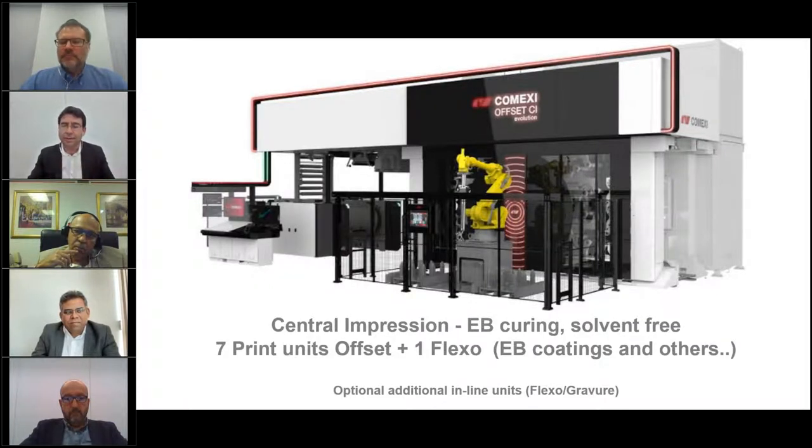Why we apply the central drum is to be capable of printing with thinner and elastic films that typically are in the flexible packaging, because the offset technology, offset EB, as already mentioned by my previous speakers, exists in the market for many applications, in cardboard, in labels, and this is already currently in the market for a long time. What Comexi presented with this novelty is to combine this technology with the central drum that offers the movement of these benefits into flexible packaging.